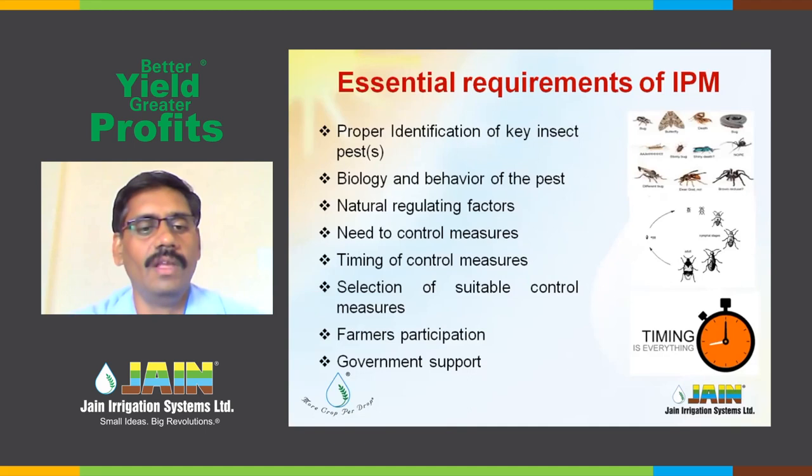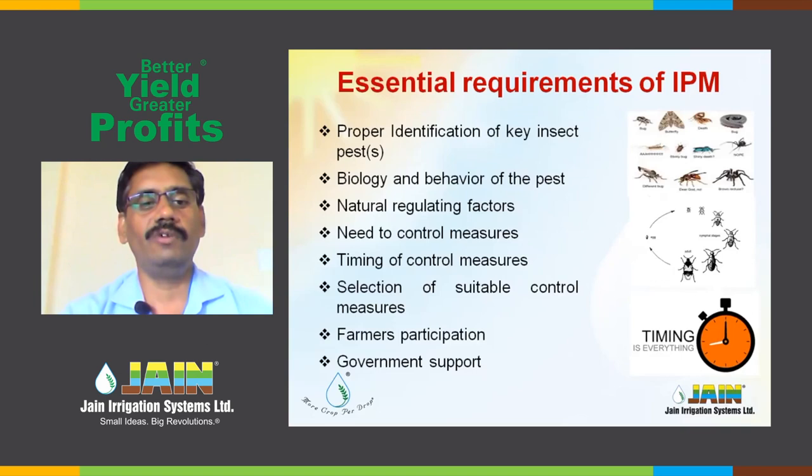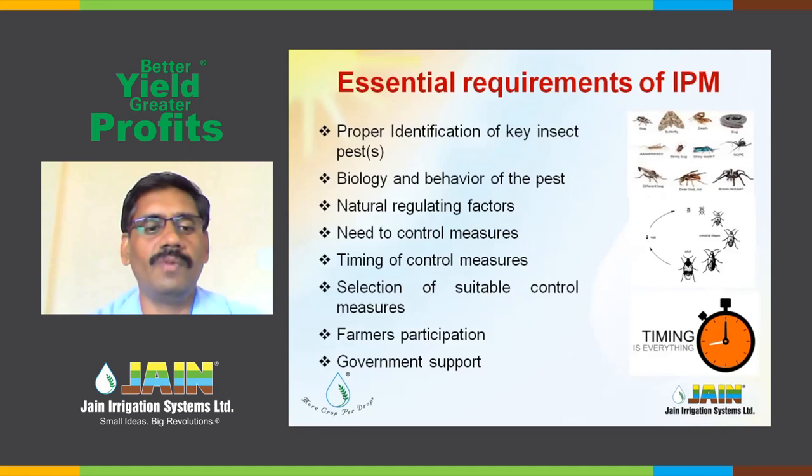Then farmer participation is very important in IPM, because if one farmer does it, it may not be enough. Particularly a group of farmers, when they know, when we enhance farmer education on all these aspects, then IPM will be very successful. Farmers' participation in IPM is a real success of IPM. And government support. The government has so many laboratories for biocontrol agents, and they also have other funds available to the farmers. So government support is very important in IPM. When it is done on a large scale, a particular area's problem can definitely be solved.